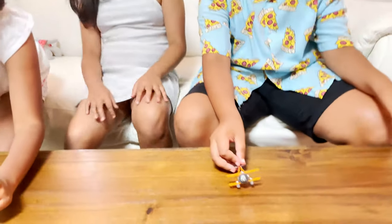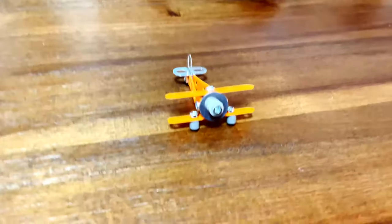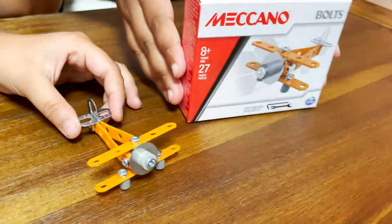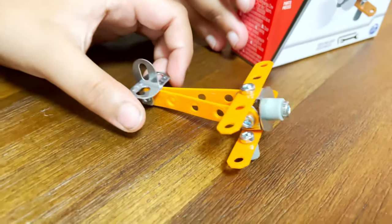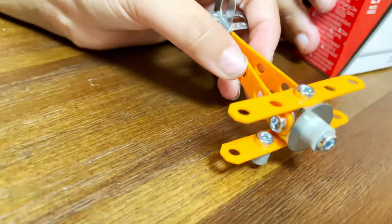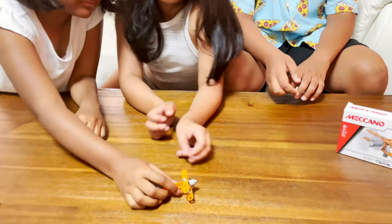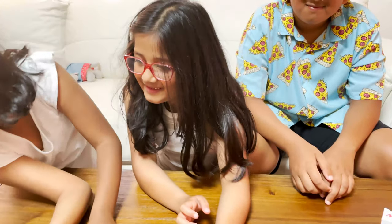So this is it, the plane that I made with the parts, and this is the box. Does it look right? It is heavy. Wait, let me see. It's metal. Backflip.